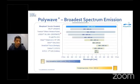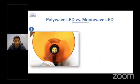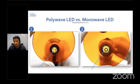It's important to make sure that you've got the right equipment. Okay. Now that's the polywave versus the LED. How do you know which light you have or which type of LED you have? Well, if you get your anti-glare or UV shield, and you take away the light guide, depending which one you've got, and you just turn it on, you should be able to see the difference.